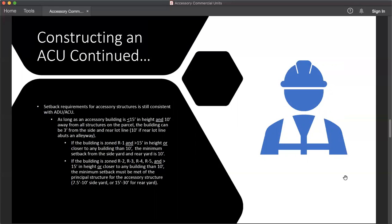If a building is zoned R1, our single family residential, and is greater than 15 feet in height or closer to any building than 10 feet, the minimum setback from the side yard and rear yard is 10 feet. If the building is zoned R2, R3, R4, or R5, and is greater than 15 feet in height or closer to any building than 10 feet, the minimum setback must meet that of the principal structure. So in most cases, that's 7.5 to 10 feet for side yard or 15 to 30 feet for rear yard.